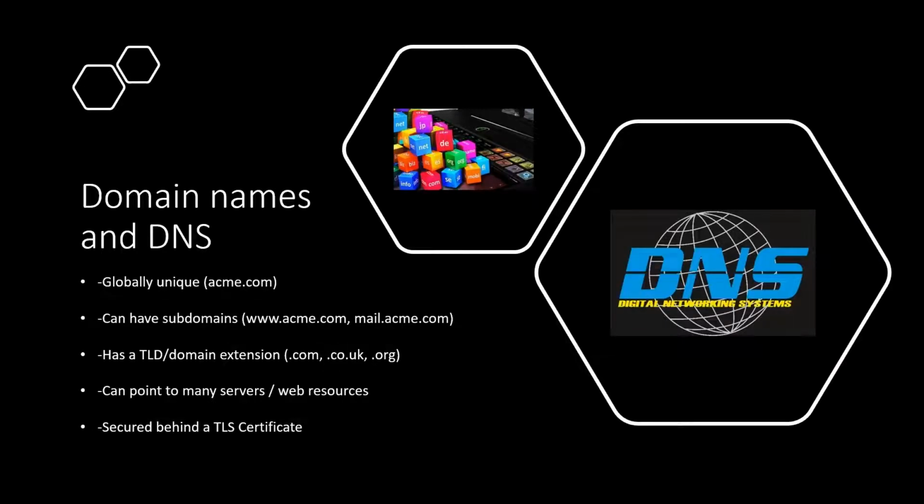Domain names are the way you can identify a website on the internet. Each domain name must be globally unique, such as acme.com or linkedin.com. You can have subdomains from that, so www.acme.com, or you can do www.profile.acme.com or mail.acme.com. Domain names are one part name and one part domain extension, so you can have the .com, .org, .gov, and through this way you can point to many different servers and web resources. And overall it can be secured behind a TLS or SSL certificate.